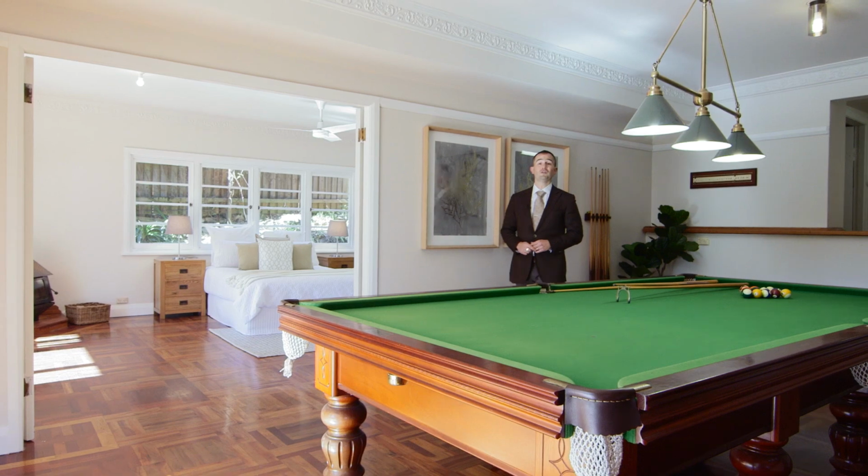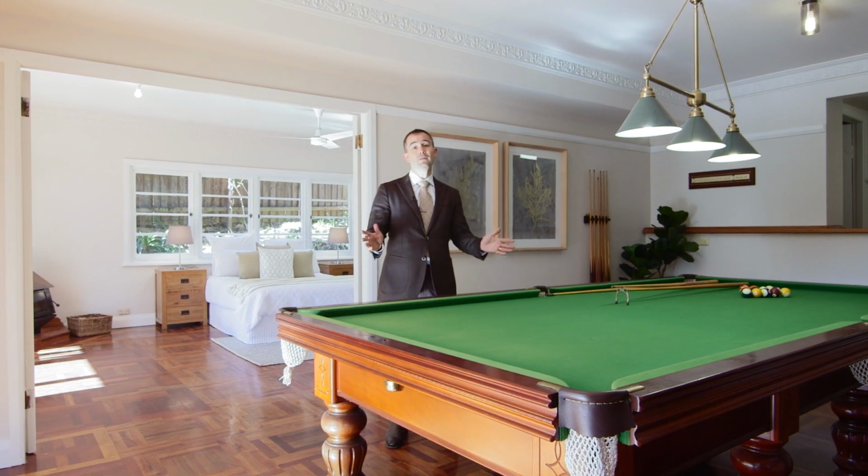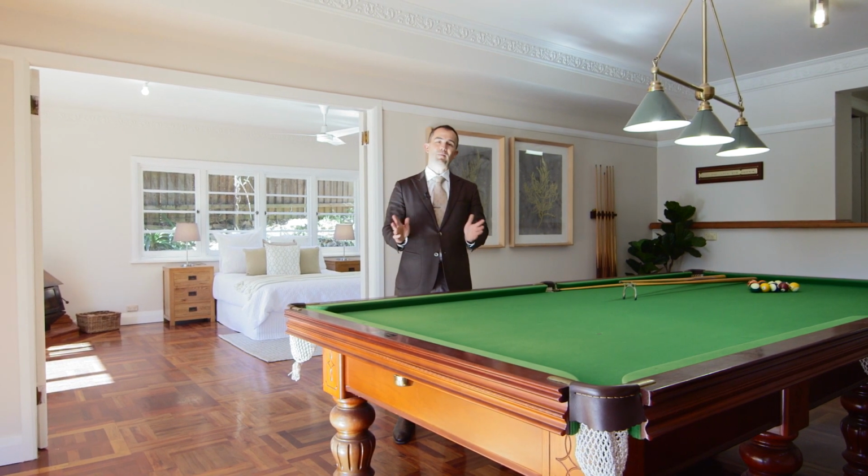Versatile floor plan offers numerous indoor and outdoor living spaces, including this magnificent billiard room that opens up onto the outdoor entertaining terrace and backyard.